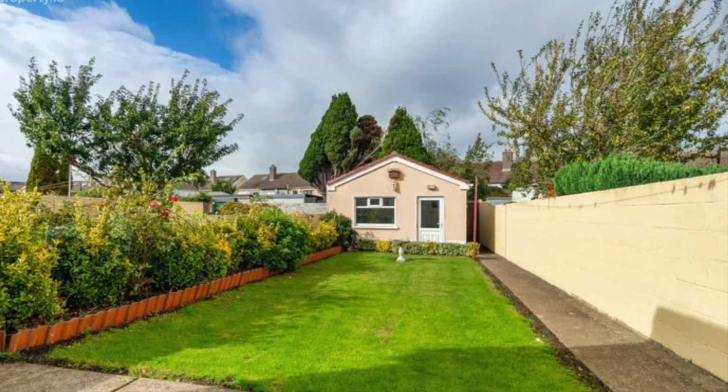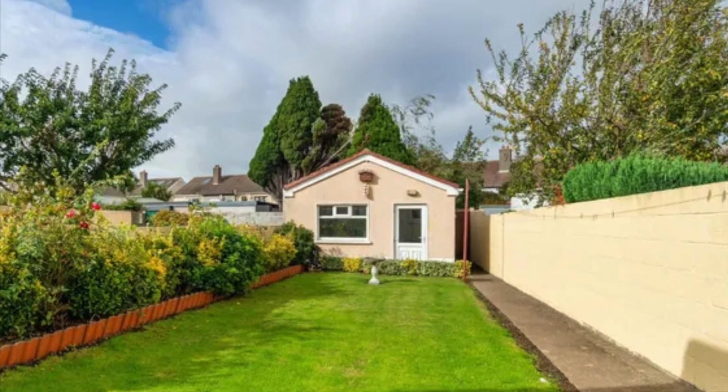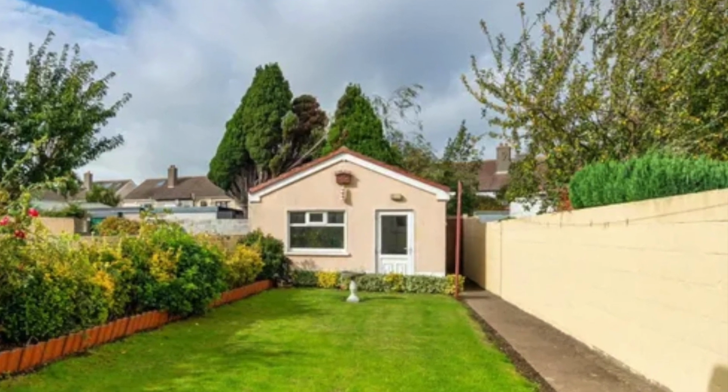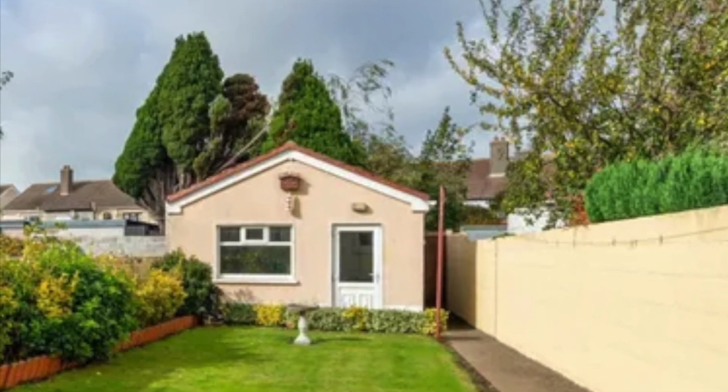And probably my second favorite thing is the shed out the back, which is hopefully going to be my studio. It's so big, it's lovely, and it's insulated, so I'm really excited about that.